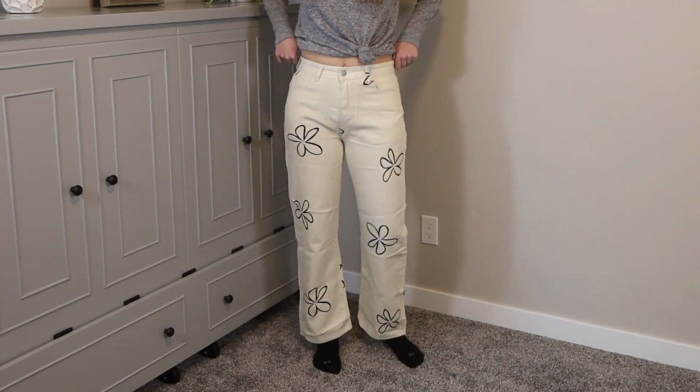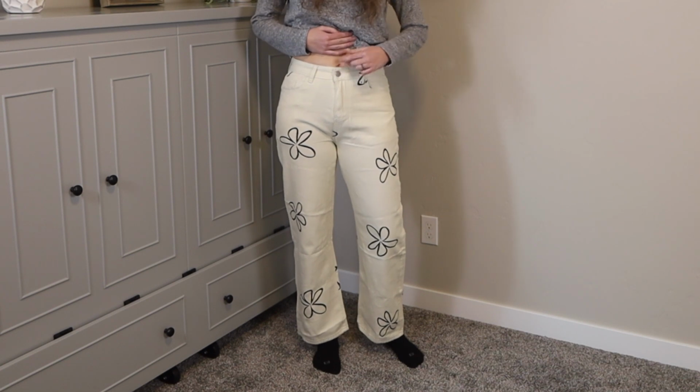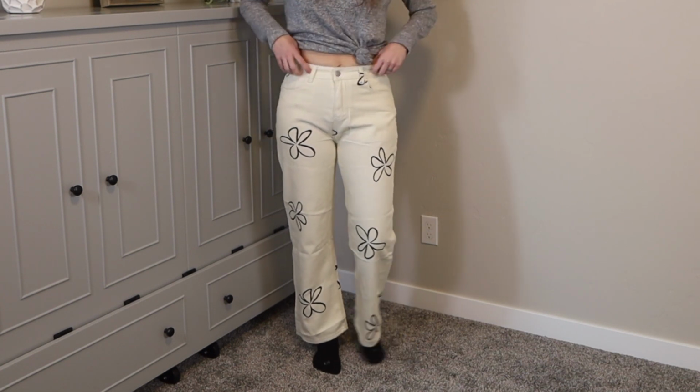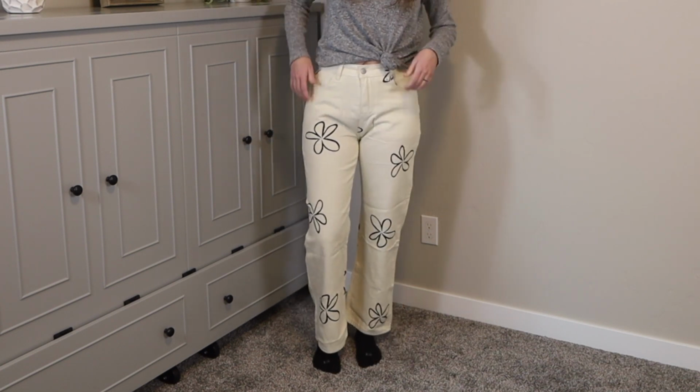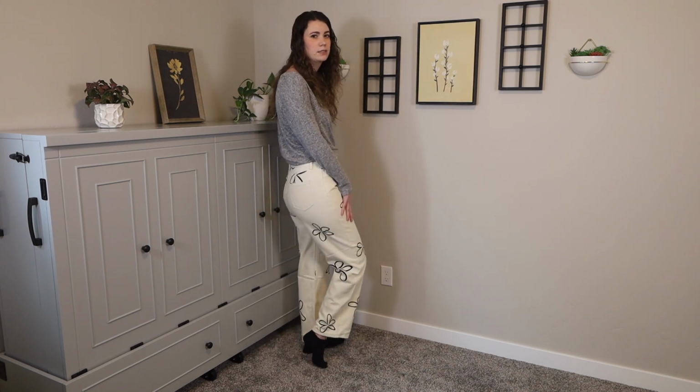They have a pretty tight waist, like they're going for the tight waist look. They do hit right under my belly button, so they definitely could be a little bit higher. And then they kind of loosen up from there, so they're pretty loose through the legs. This is definitely not a silhouette that I am used to.